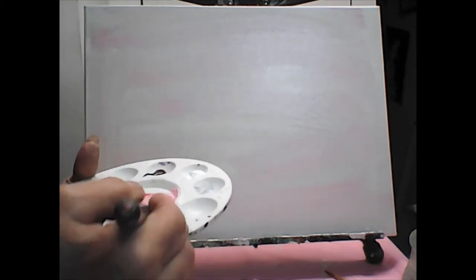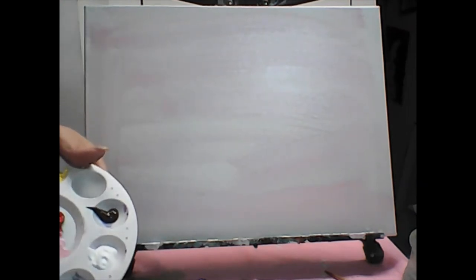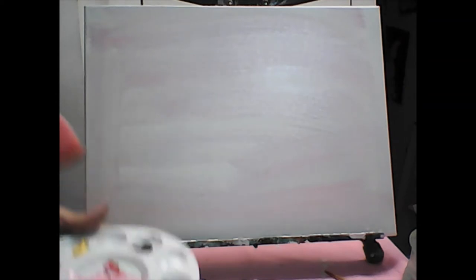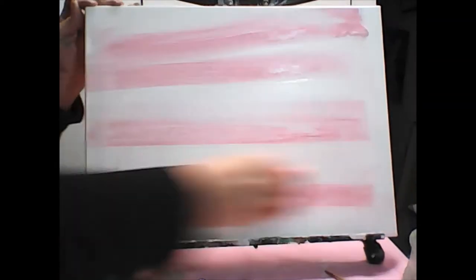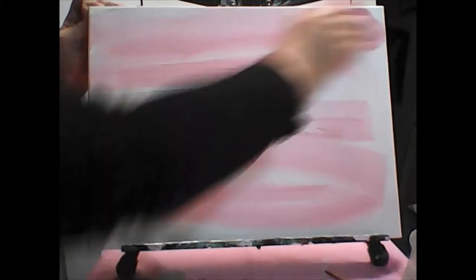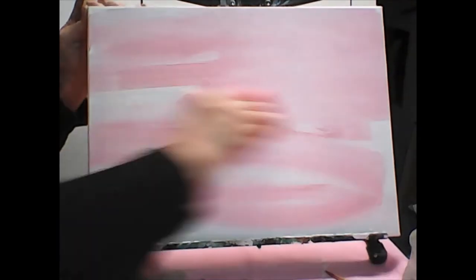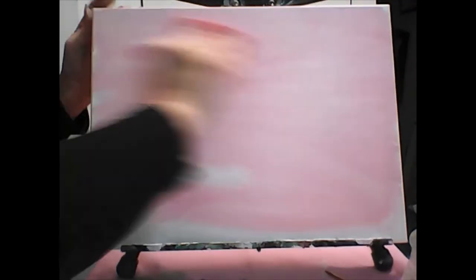Okay, got my shade of pink. Grab my sponge. Load that up and restart again. Oh, yeah, look at that. You can see my pink now. Perfect. Just going to load that on. Oh, I love it. Pink background.